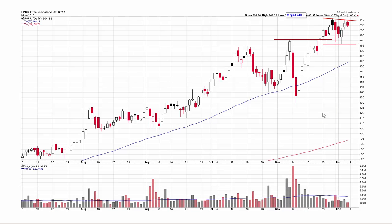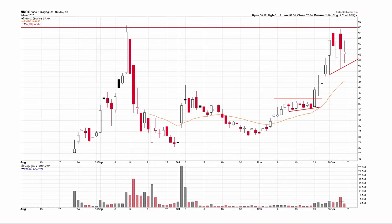Fiverr, okay, broke out over here. Now we got a consolidation pattern here. The stock's done really well for several years. So I think any dip within this pattern is playable for an eventual breakout. NNOX, another one of those smiley face patterns that's not as clean as the others, and now we're consolidating over on the right side here. So if this thing breaks out, it's going to go much higher.